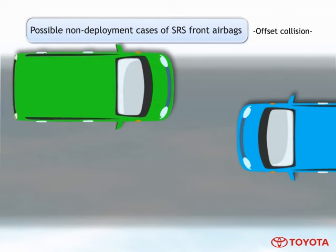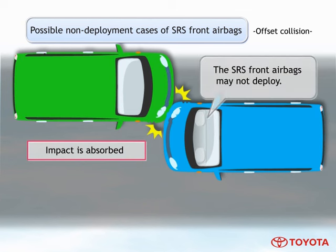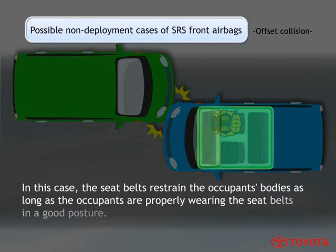In the event of an offset collision between vehicles, both vehicle bodies move and deform and the impact is absorbed. In such a case, the SRS front airbags may not deploy because the impact is not so high that it causes serious injury unless the collision speed is higher compared to a frontal collision with a barrier. In this case, the seat belts restrain the occupants' bodies as long as the occupants are properly wearing the seat belts in a good posture.